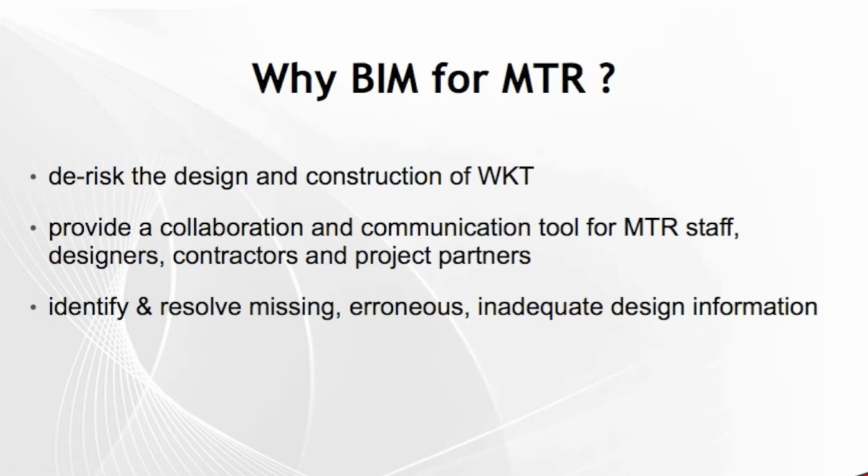How many people here have found problems on site because of a missing piece of information on a drawing, a conflicting piece of information on a drawing, or a missing drawing entirely? A few hands going up. I suspect there's a few more. So the idea was to try and proof the drawing.